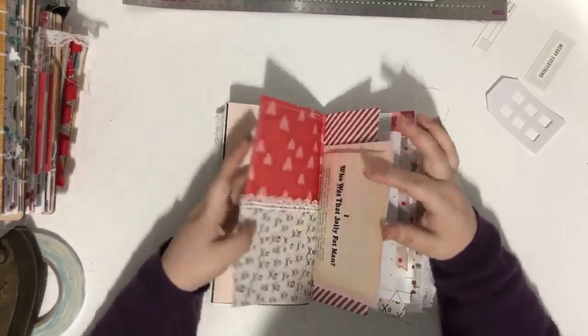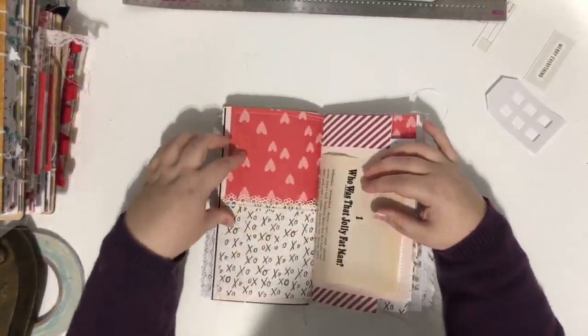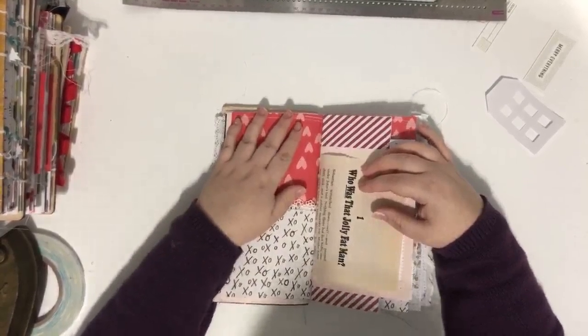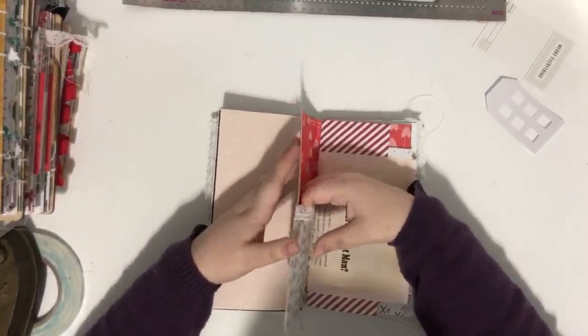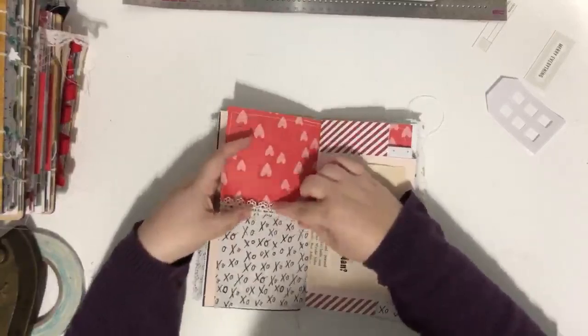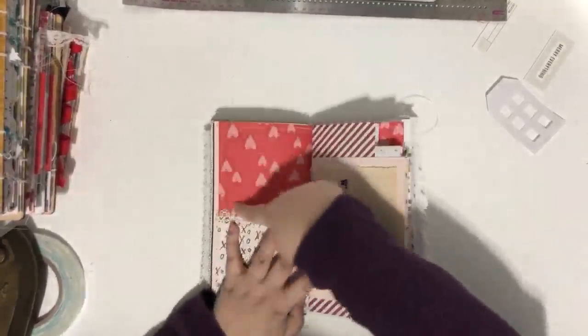So I do have this pocket here. I added this trim on the top, stitched along the sides. I do recognize that my hearts are upside down. The only way that I could do this pocket the way that I wanted to was to have this upside down. But what I'm thinking is I'll just cover it with a piece of paper.